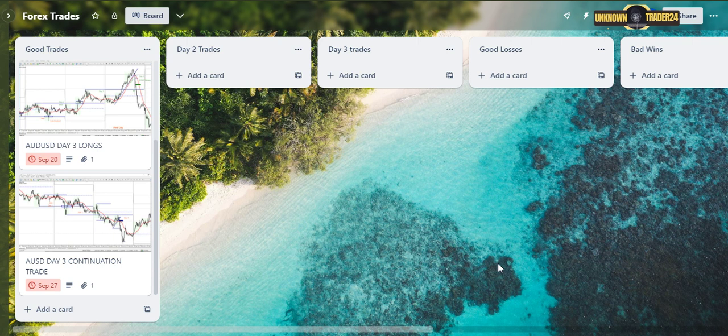If you execute everything on your plan and you experience a loss, that's a good loss. Those are losses you need. Why are people so scared of losses? Because if you don't want to lose, then you won't win. Why? Because every position you open, you don't know if it's going to be a win or a loss. You don't know.